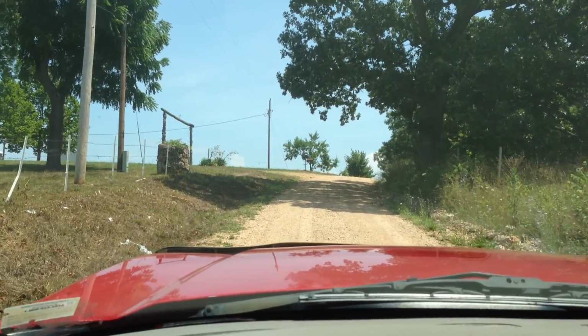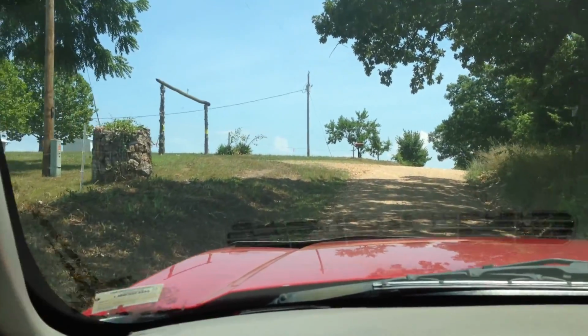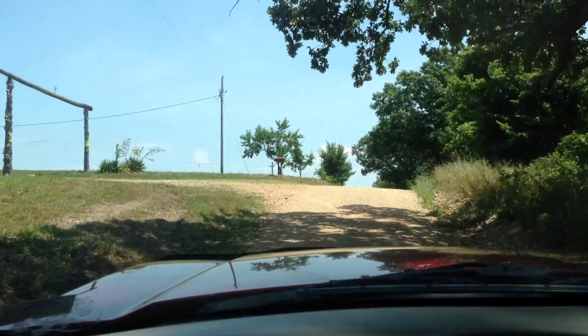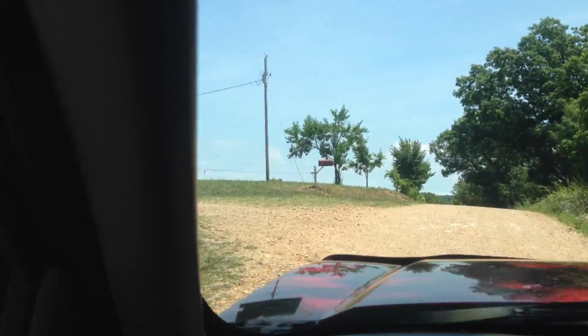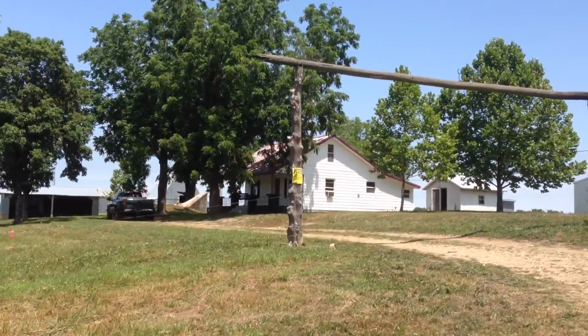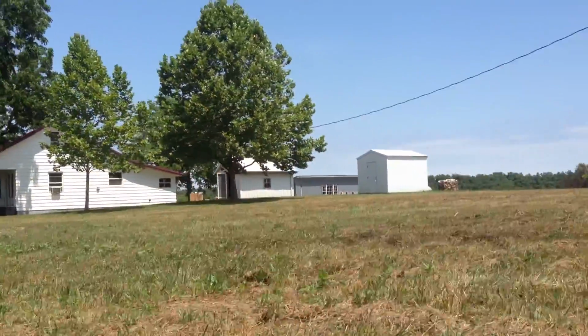We are on Kincheloe Drive in northern Wright County, Missouri. We're going to go have a look at a pretty spectacular 10-acre property. We're passing a little white farmhouse. It's a pretty good landmark. It means we're getting very close.